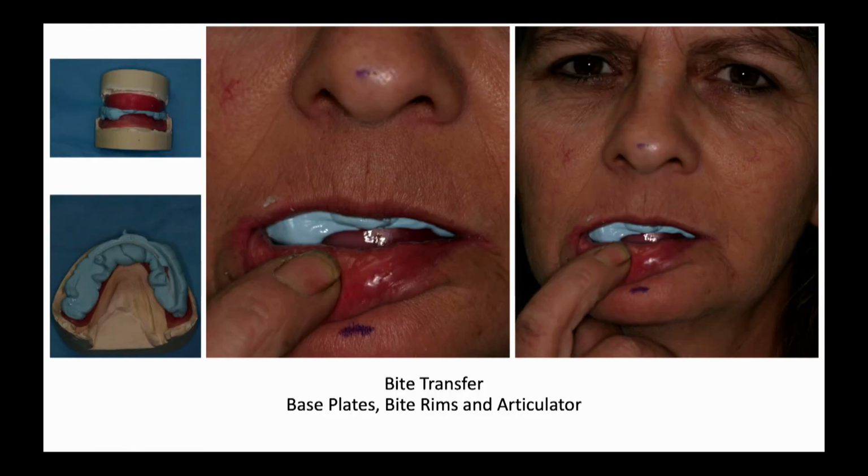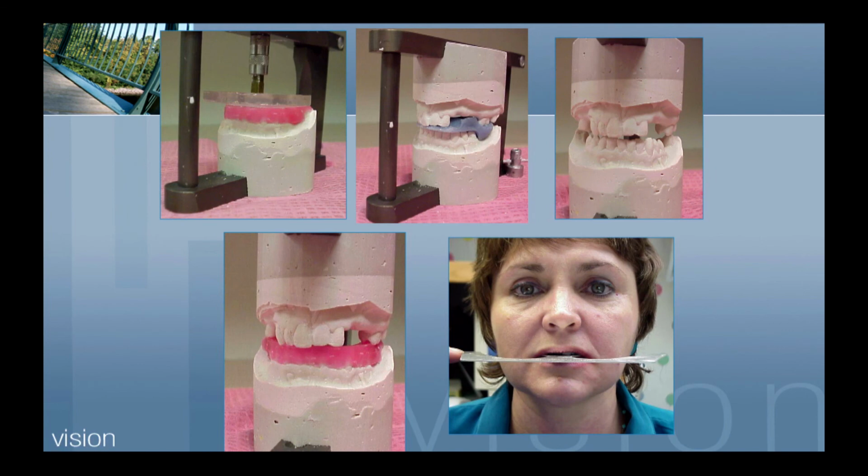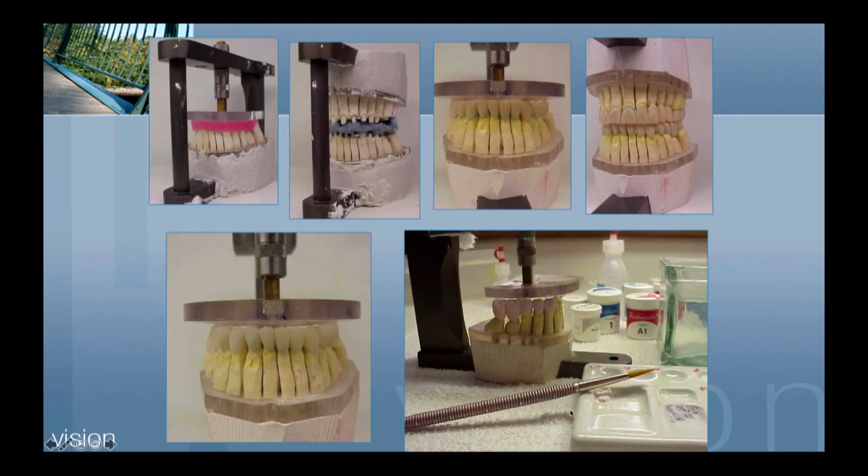So if you're looking at a full arch case, for example, up and lower, it looks something like this. Wax rims, mark the nose, mark the midline, mark the smile line, all those kinds of things, and anything else that you dream up to try and transfer that bite position to an articulator as you're prepping teeth. Not going to go through all of it, but you get the idea. All these things happen: wax rims, bite transfers during prepping, remounting, smile line, all those things are involved. So it's a lot of laboratory work too.